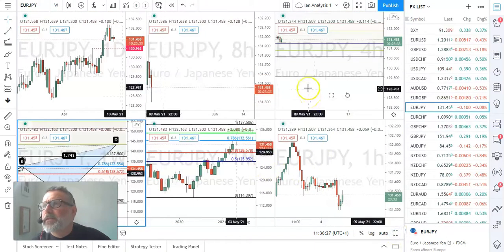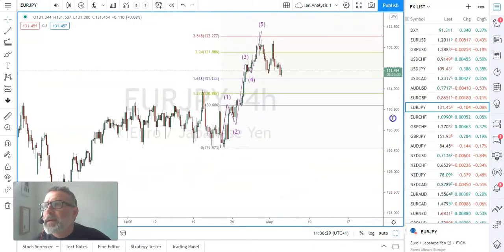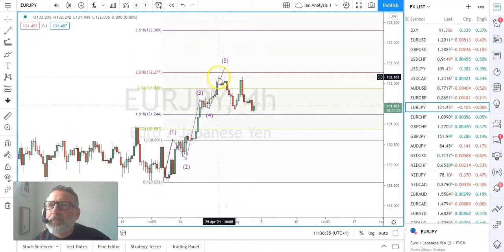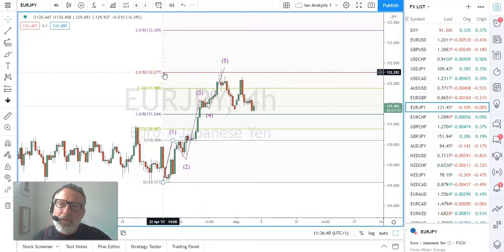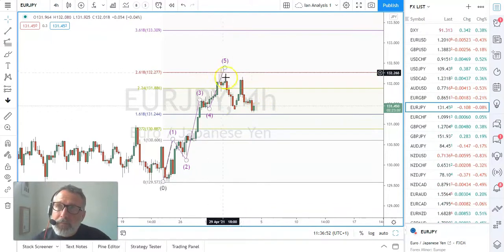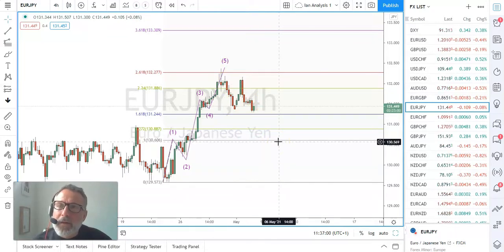Now, if we go to this time frame, the 4-hour chart, we can see the completion of a 5-wave count, close to 261.8%. So we've got two fibs. We've got 78.6 on a weekly. We've got a 261.8% extension on the 4-hour chart. I'm just looking at current price action. We've got these outside bars. What we should see is at least a correction to the downside, but I actually think this could be a trend reversal, especially looking at the yen basket on the weekly chart.